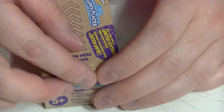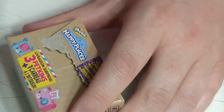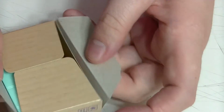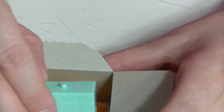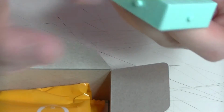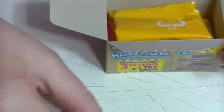Let's open up this one first. So I like these because they have an opening here and you pull them out and you can go like that. I got a blue tile. This is the tile. And they connect to each other as well. I will definitely be getting some more of these.